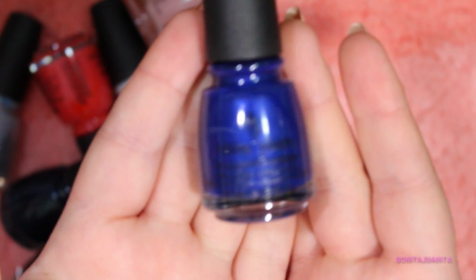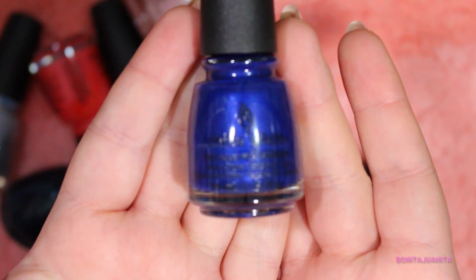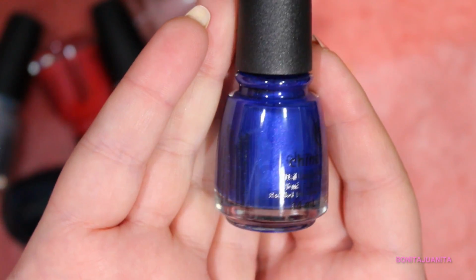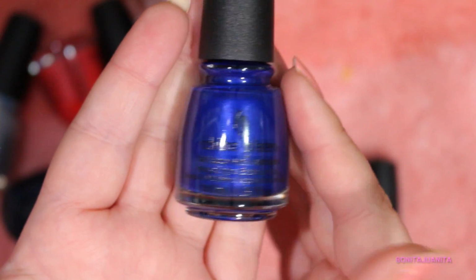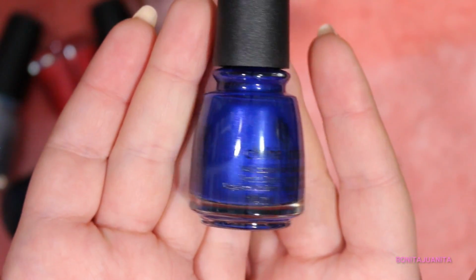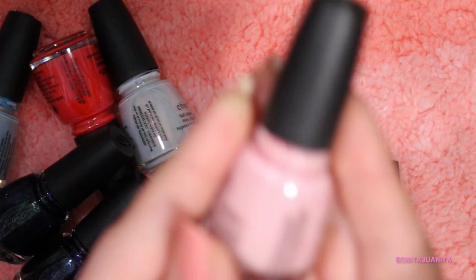This one's called Combat Blutes. Definitely keeping this from last year's fall collection. Very, very nice, like deep cerulean blue that has a lovely shimmer that dries matte. Love this one. Formula's a little bit of a B, but totally worth it for that color. Gorgeous, absolutely gorgeous. This one's called Fresh Princess.